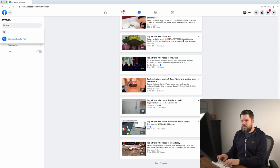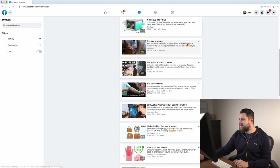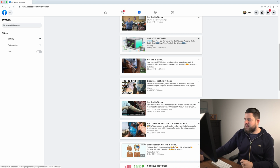And we can try another one, not sold in stores. Here's one of those very popular ones, the belt. Here is another thing, the dog bottle. This is also super popular. And this one is also a great seller. So if you want to get ready for summer, if you launch this in spring, this might work, and then you will be very happy, okay? Because this product sells every year, year by year.